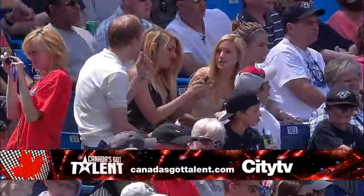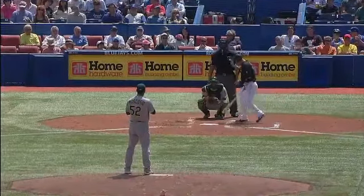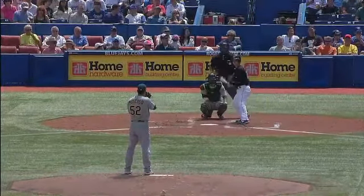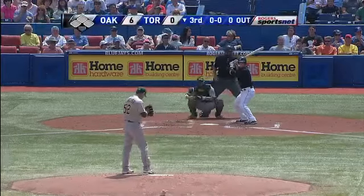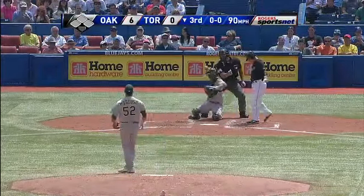Bottom third of the order trying to get back in this game quickly. Oakland with 6 runs in their half of the third. Aaron Hill will lead things off. That's the first pitch strike.